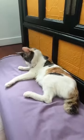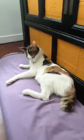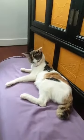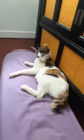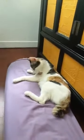So Olive, when she arrived, actually all the kittens and Olive, their beautiful white fur was absolutely no longer white. It was all grey, and they looked like they'd been hiding under a car, which is exactly what they had been doing. They had a little bit of oil and grease on them, so we had to give them a clean.